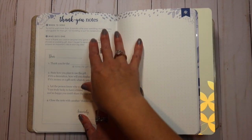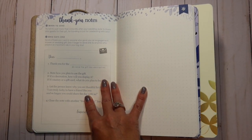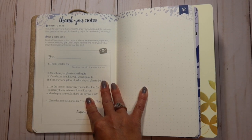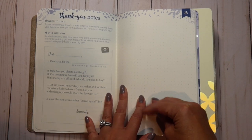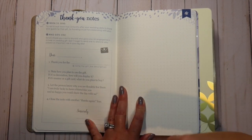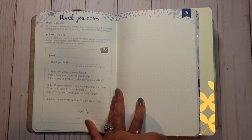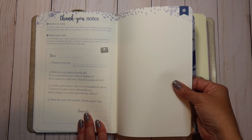All right, and this is a template for you when you write your thank you notes. So some people struggle with that. I would say that that's probably typical if you've not written a lot of thank you notes. So this is kind of nice. They've given you a template of how you could start off a thank you. So you could personalize it more, obviously.